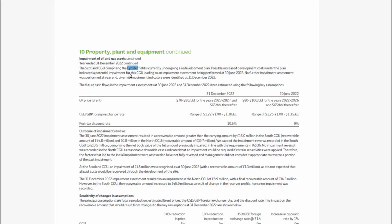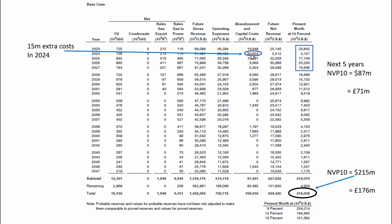In their 2022 annual report, we see they actually mention the Libster field, and that it's likely that that's going to be an impairment. And in fact, they've already spent a few million in impairment charges regarding this asset. So it seems to me that this anomaly I spotted here is that Libster field. And it seems that they decided not to go ahead with that.